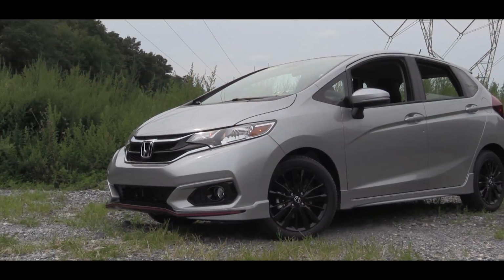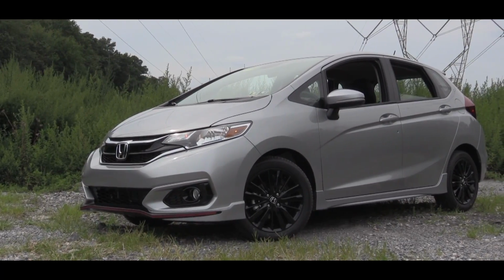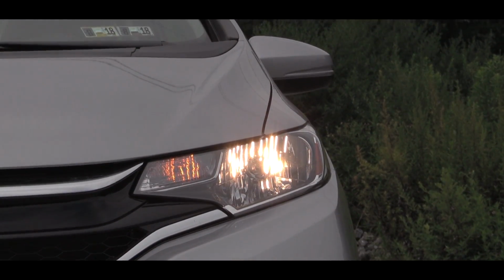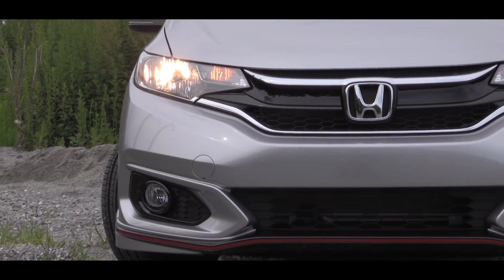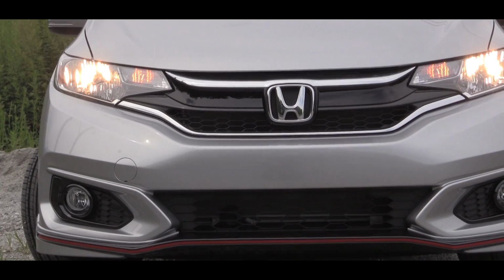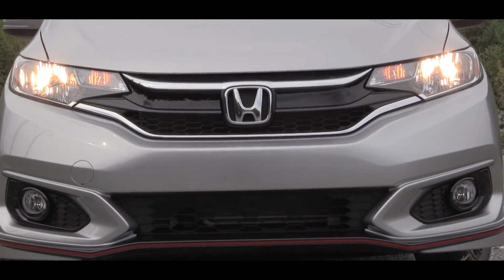But enough with the driving dynamics, you guys. Let's check out the exterior on this one. Up front, there are multi-reflector halogen headlights for every trim level with an automatic feature, meaning when it starts to get dark out, those headlights will turn on automatically, so you don't have to worry about that. Also, there are going to be fog lights just below for the Sport, EX, and EXL trim levels.